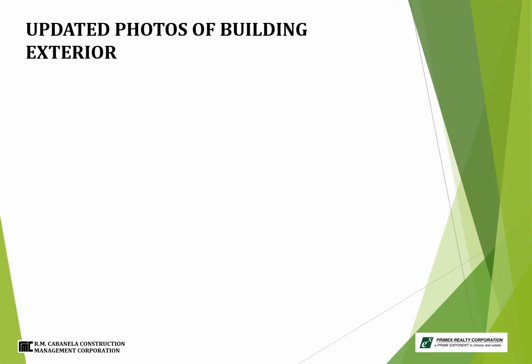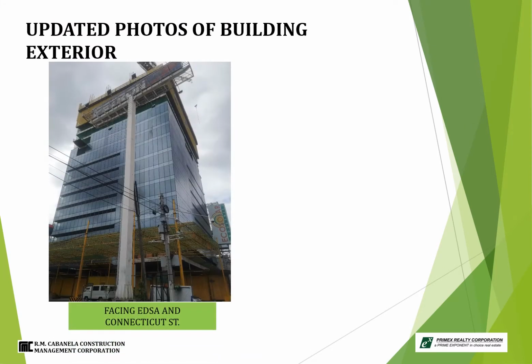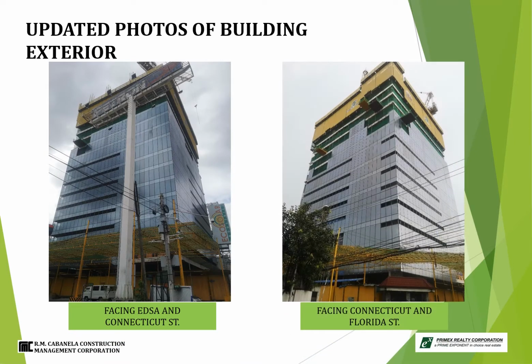First, we bring you the update photos of the building exterior. On the left screen is shown the facing at Saw and Connecticut Street. And on the other side, the elevation of Connecticut Street and Florida Street.